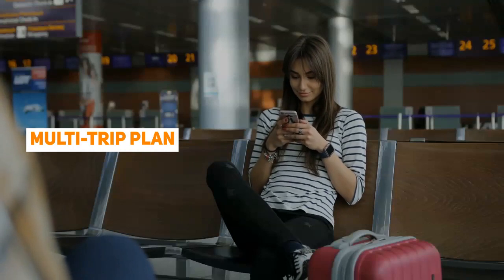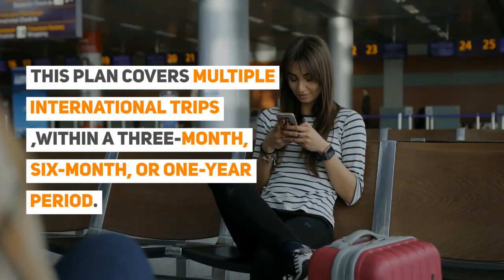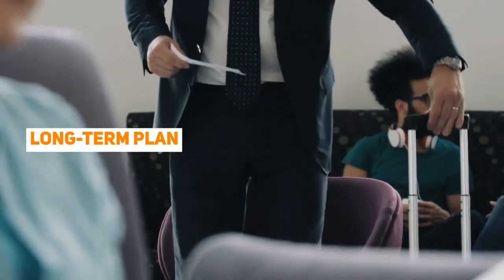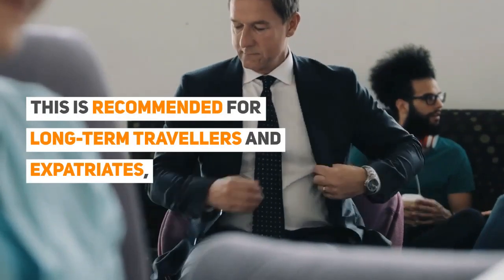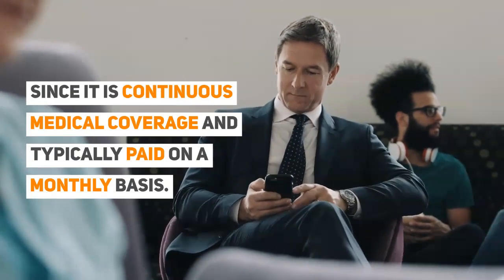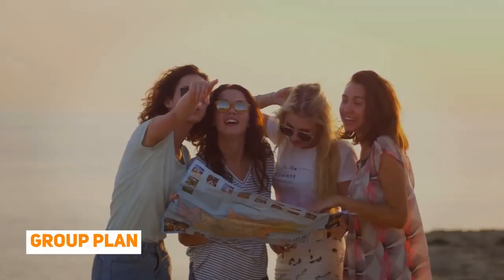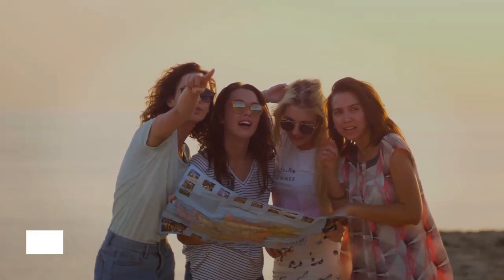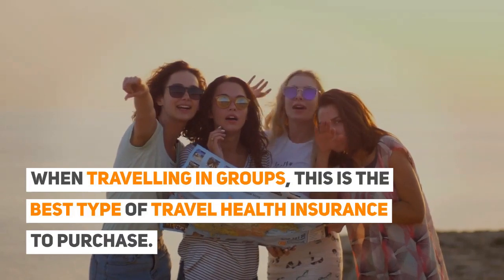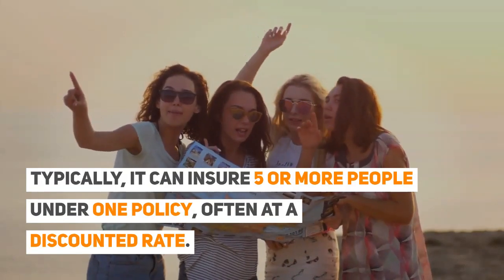Multi-trip plan. This plan covers multiple international trips within a 3-month, 6-month, or 1-year period. Long-term plan. This is recommended for long-term travelers and expatriates, since it is continuous medical coverage and typically paid on a monthly basis. These plans can often be renewed. Group plan. When traveling in groups, this is the best type of travel health insurance to purchase. Typically, it can insure 5 or more people under one policy, often at a discounted rate.